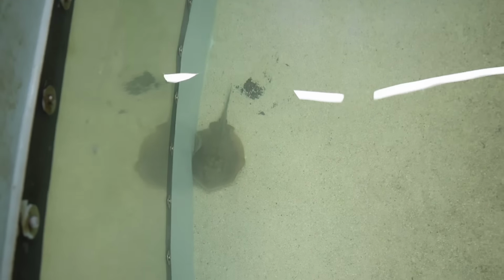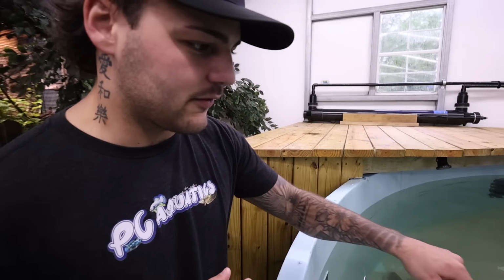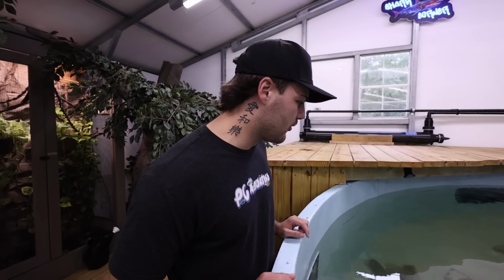Oh my gosh, look at the other stingray. That's both stingrays right there. So sick. That one is doing amazing in here. Ever since we moved him from the predatory, he has looked 10 times better. He just smells the food. As you can see, some silver sides are spread out down there in the middle. Our jacks are doing great.